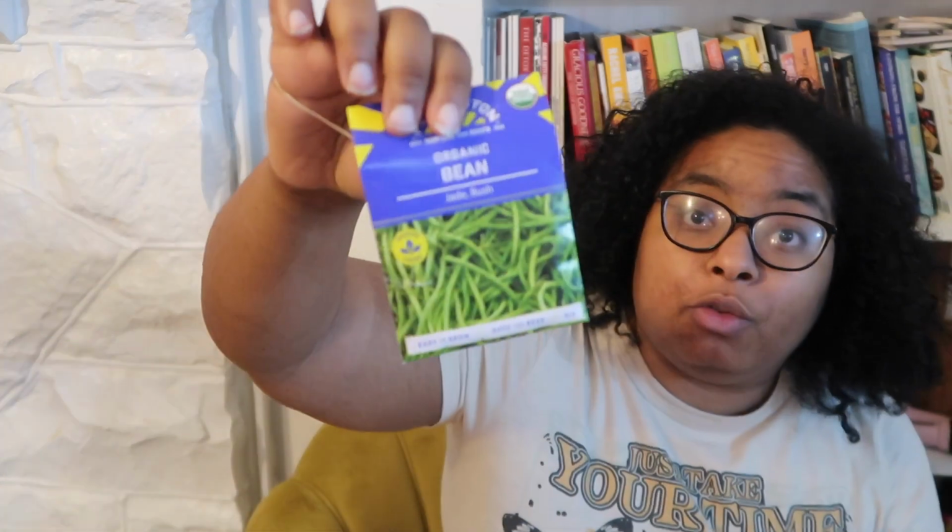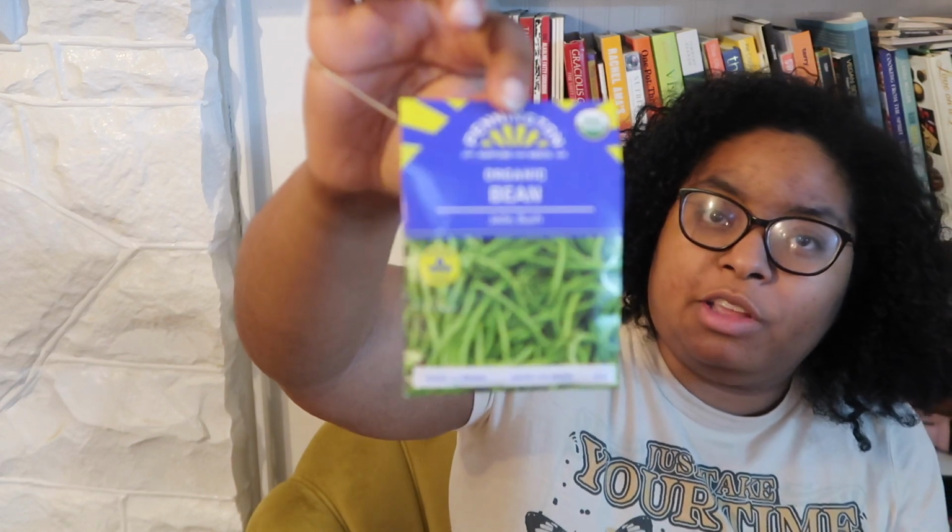The last company that I got my seeds from, I think this is a smaller company. I'm really not sure. I just know that I found this company in Home Depot, and it's called Pennington. I think it's called Pennington Farms Nurture Your Roots. I like this company because on the back of all of their seeds, they mention how they always try to make sure that the seeds that grow are safe for pollinators, and specifically bees. So I love that. And on the front of each seed packet, it has the actual picture of the seeds that you're trying to grow. You can see that right there.